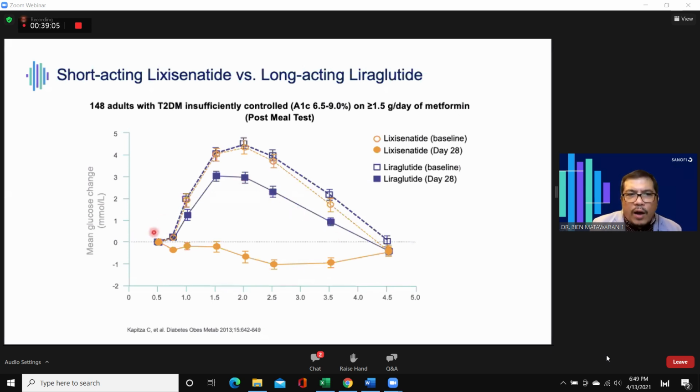However, if you look at the initial glucose profile of those patients started on lixisenatide and then 28 days after, you see that in these 148 adult type 2 diabetics, insufficiently controlled when given with metformin, when given lixisenatide, you see there a very significant drop, no, in the glucose profile for those patients given your short-acting prandial lixisenatide compared to those patients on the long-acting liraglutide.